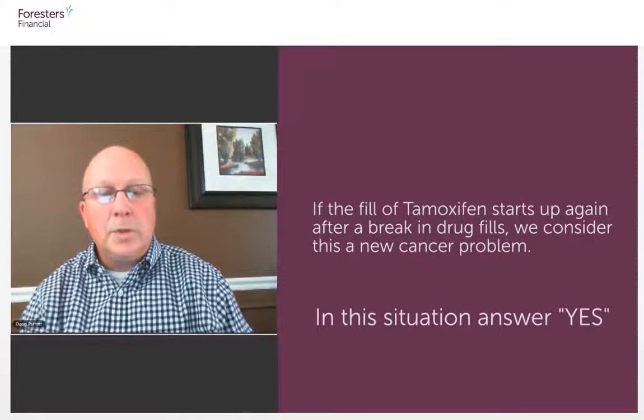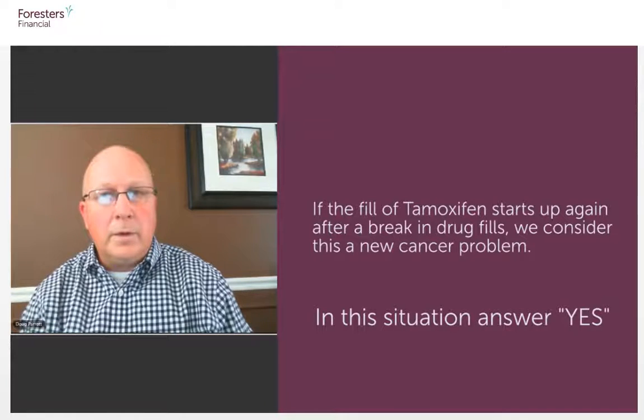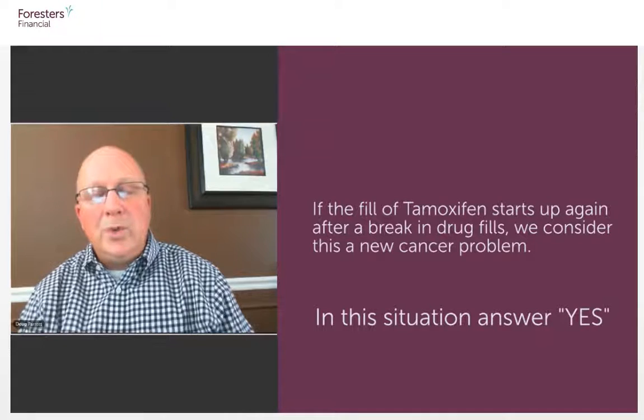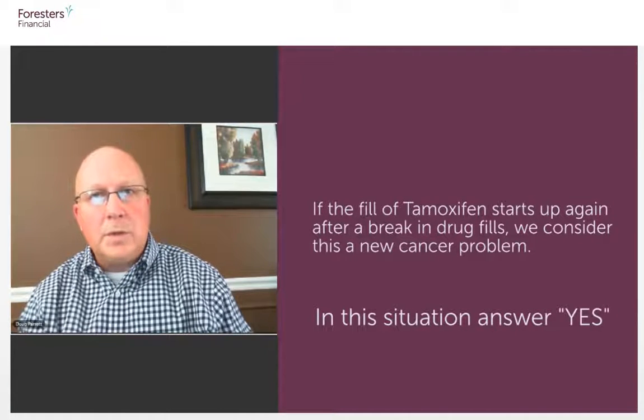If we see in our prescription history, however, that the tamoxifen was taken and let's say there was a break in that drug fill a year and a half ago, and it went 6 months or 9 months with no fills, and then all of a sudden started up again, we would consider that to be a new fill and a new cancer problem.